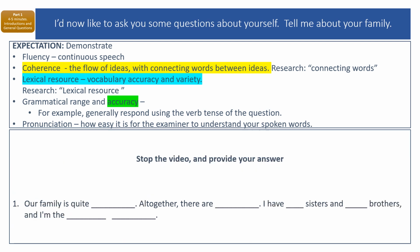Now it's your turn. Can you fill in the gaps in this sentence? Stop the video and think about this. You can type your answers in the comments below.